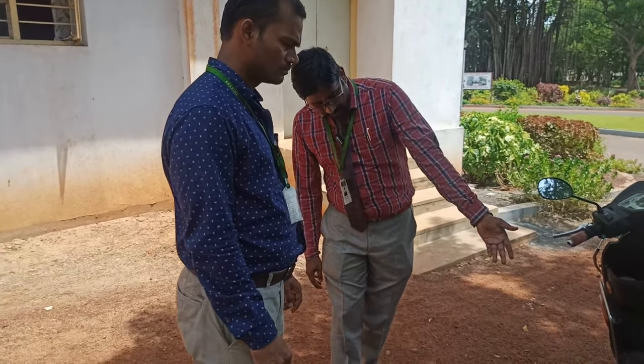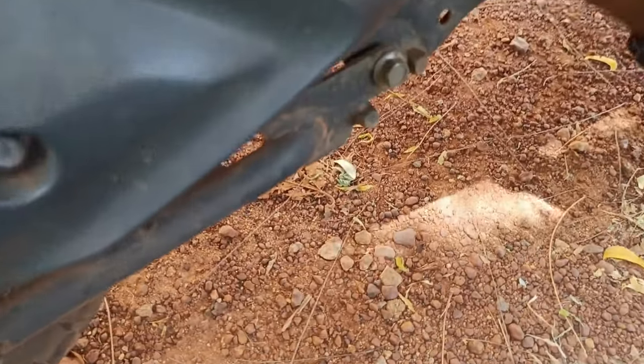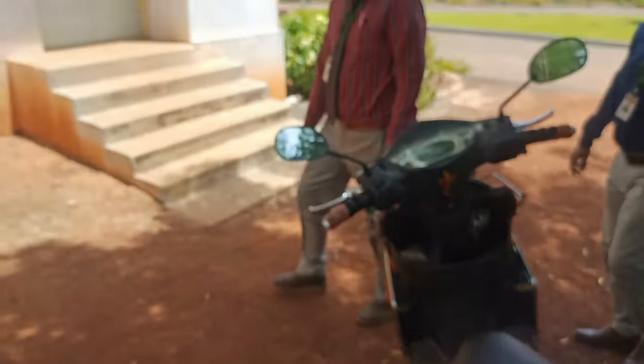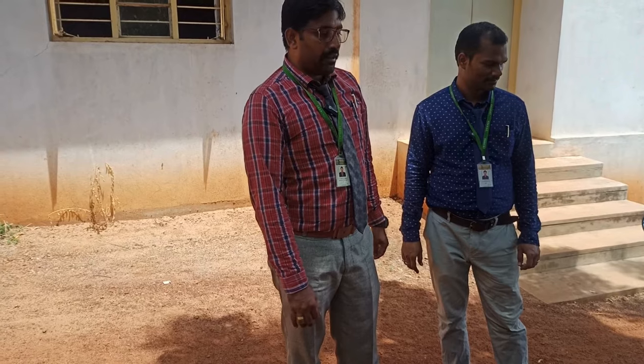And the base, can you show the base? You can show the battery. Battery base placement. I can see here. So, this is the battery compartment. When the shock absorbers struggle, this battery bottom is going to hit the shock absorber. So that is one disadvantage in the manufacturing, I think. So that is one drawback. Apart from that, I don't find any more drawbacks.